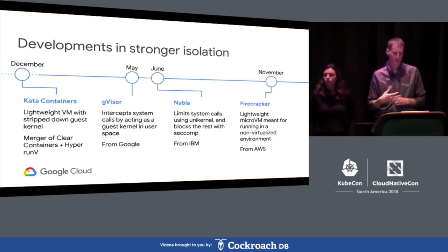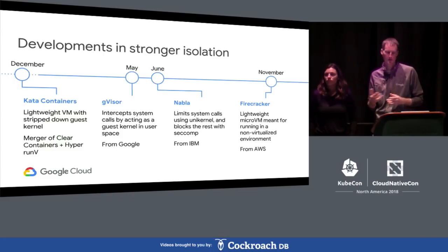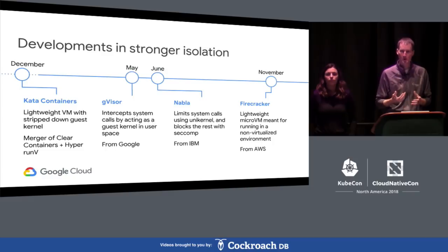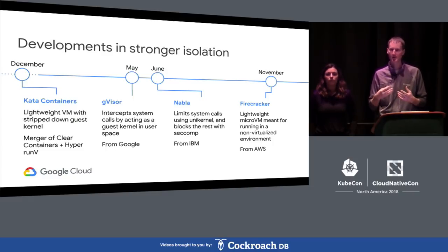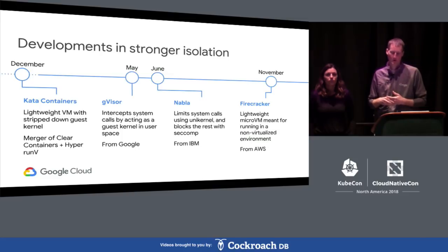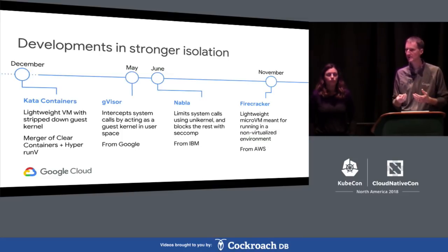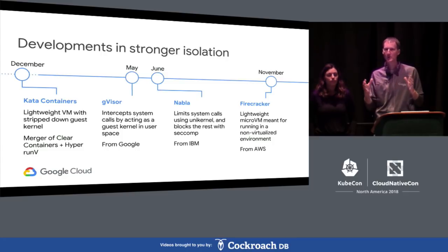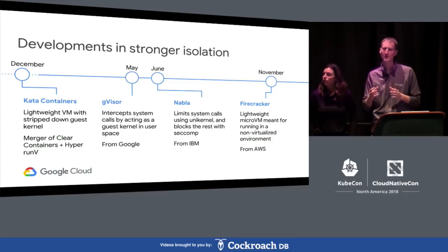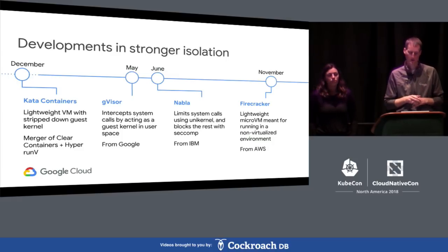Okay. Then moving on to June of this year, IBM introduced Nabla. Nabla uses a unikernel, which is a library OS, kind of similar to gVisor in some ways. It's a little more streamlined, and it still relies on kernel or operating system isolation. What Nabla is doing is reducing the number of system calls that need to get passed through to the underlying operating system, but doesn't completely eliminate them, different than gVisor that way.